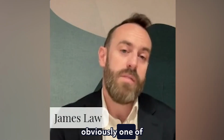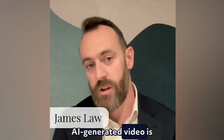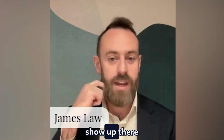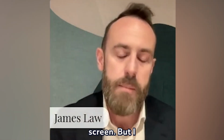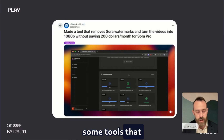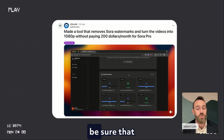One of the telltale signs, the most obvious one, if you're looking not to get fooled by AI-generated video, is to look for that Sora watermark. Every time you create a video, it shows up with a little watermark that bounces around on the screen. But I wanted to point out that that watermark can very easily be removed with some tools that are out there on the market. So simply the absence of that Sora watermark is not enough to be sure that something isn't AI generated.